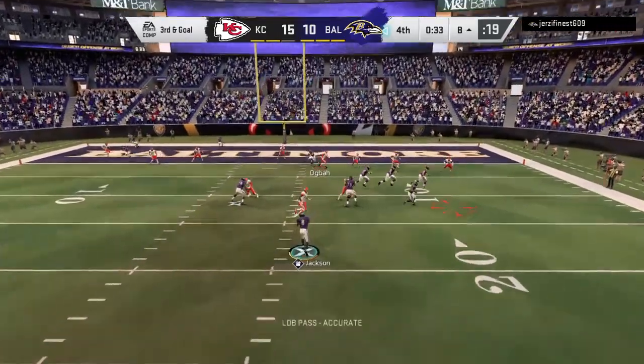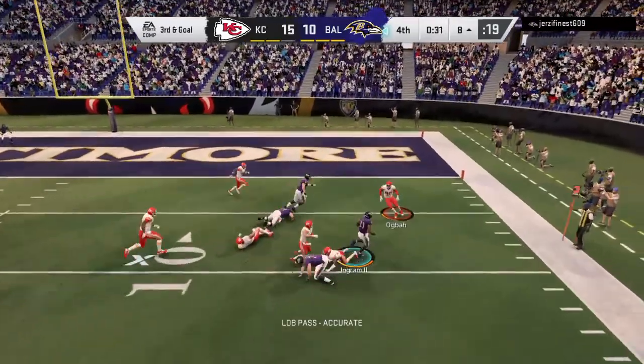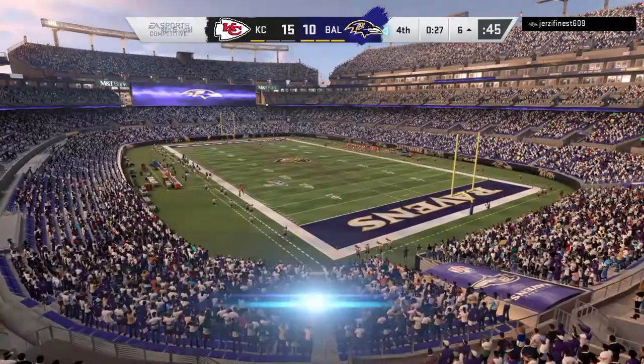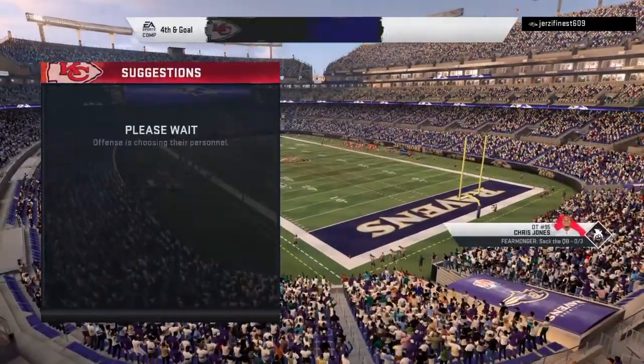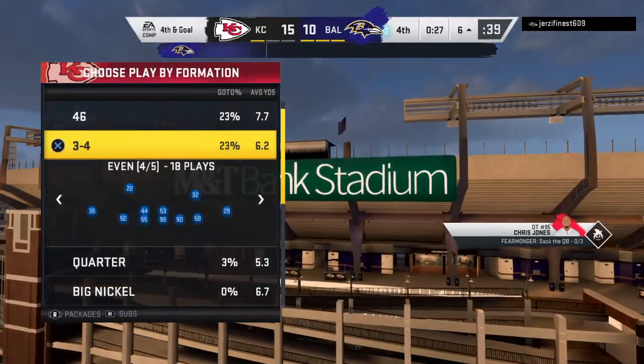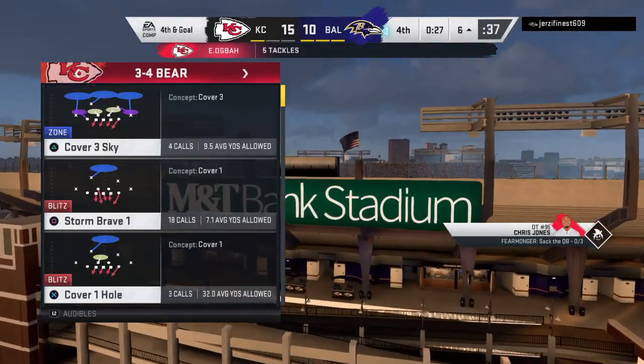Jackson to throw. They go screen. This is Ingram. And he's going to be brought down just shy of the 5 at the 6. Now a second timeout called for by the defense. That'll leave them with just 1 remaining in this fourth quarter of play.